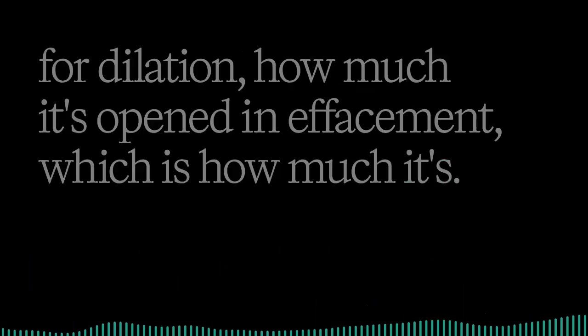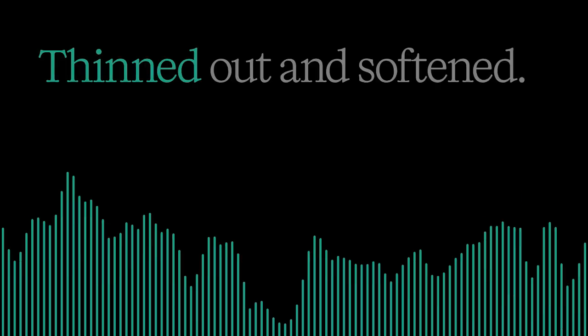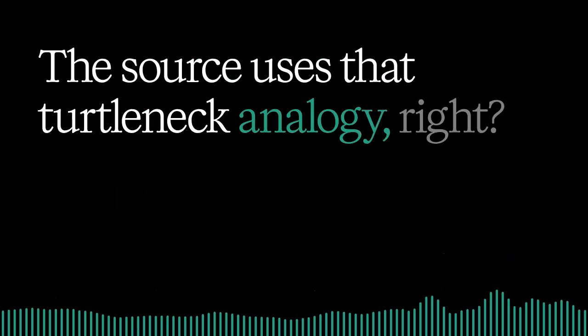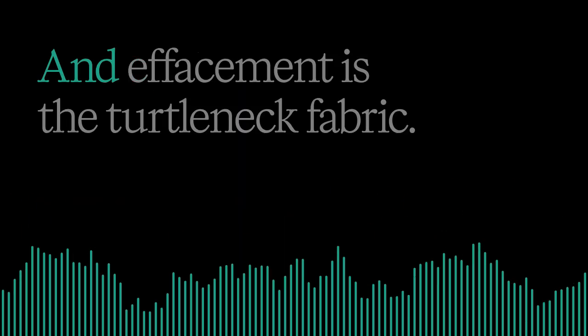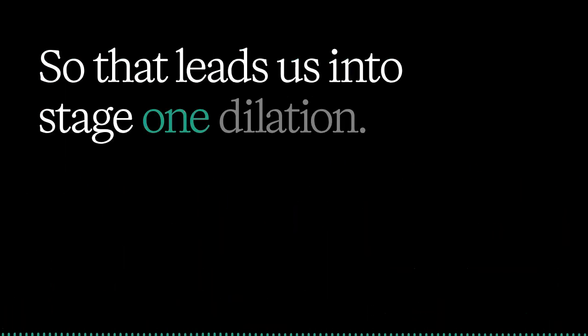Checking the cervix for dilation, how much it's opened, and effacement, which is how much it's thinned out and softened. Okay. The source uses that turtleneck analogy, right? Dilation is the opening getting wider. Exactly, and effacement is the turtleneck fabric getting thinner, preparing the way. Makes sense. So that leads us into stage 1, dilation.